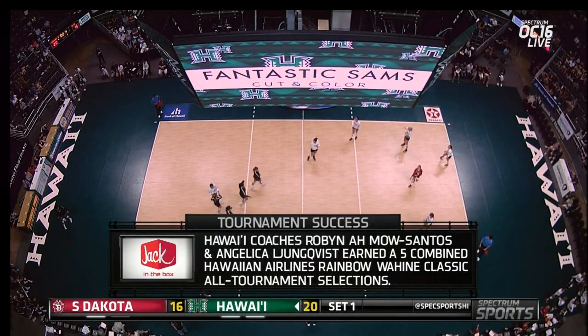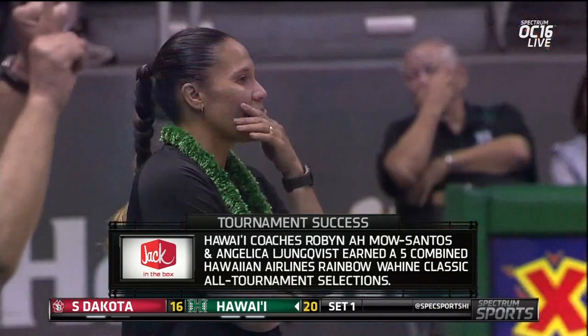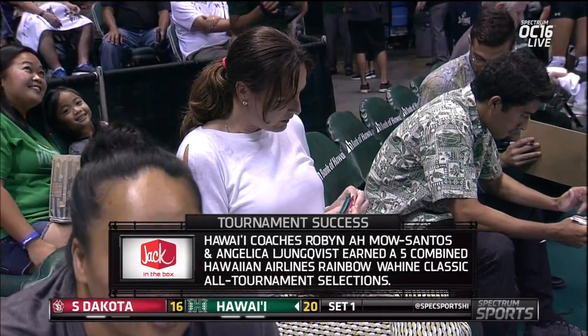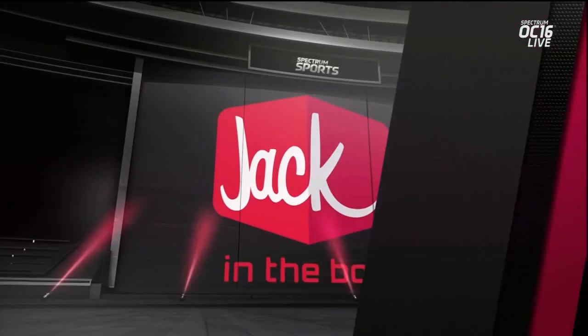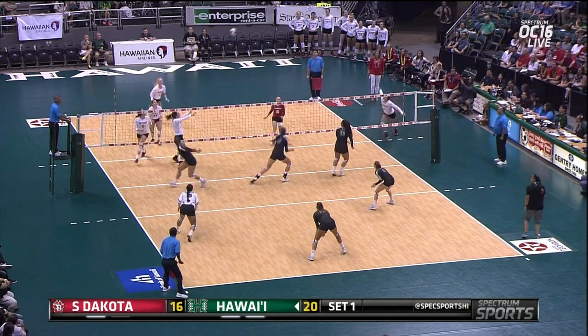Welcome back to tonight's Jack Fact. Tournament success: Hawaii coaches Robin Amo Santos and assistant Angelica Jungquist earned a combined five Hawaiian Airlines Rainbow Wahine Classic all-tournament selections. It was three for Angelica and two for Robin. Robin did get her one category though, MVP. She got the MVP of the tournament.